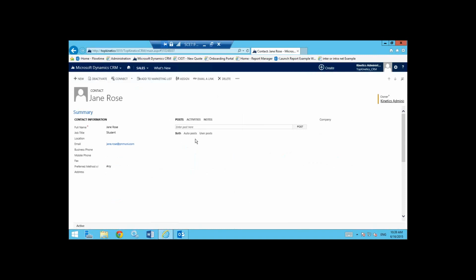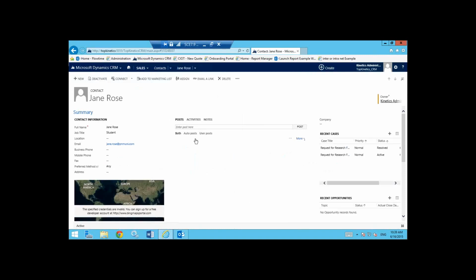12951, again, we've taken that from our workflow and we've used that to populate the CRM solution. So we can see we've got the details of Jane Rose, we've got her email address and the details about her name, etc. And over on the right-hand side here, you can see that she's already made a request for funding, which was resolved, and then we've got an active case as well.